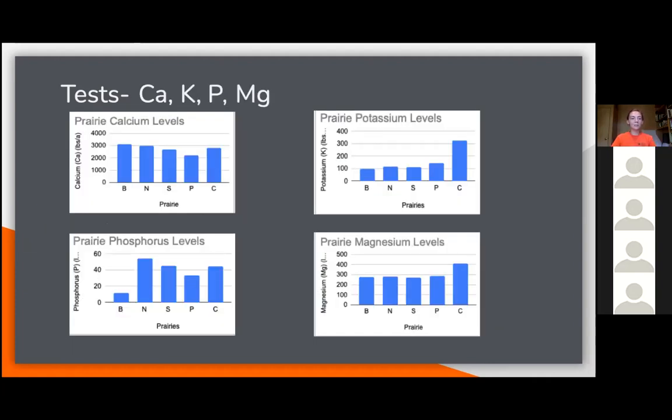Then next, calcium, phosphorus, potassium, and magnesium. This is another part of the original test I did. Calcium is what really helps your roots, and potassium is for the stem and the stalk. Phosphorus is for flower and fruit formation. And magnesium is for the chlorophyll, that green color that really helps in light absorption with photosynthesis.